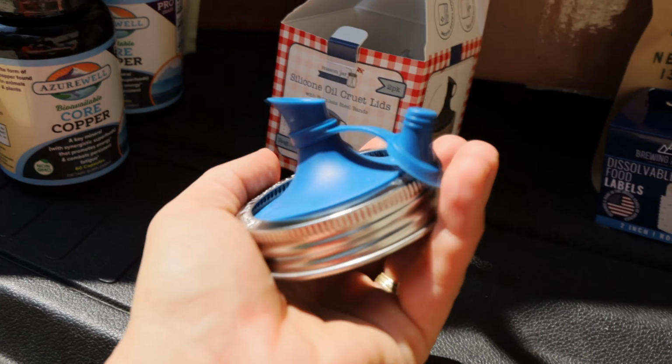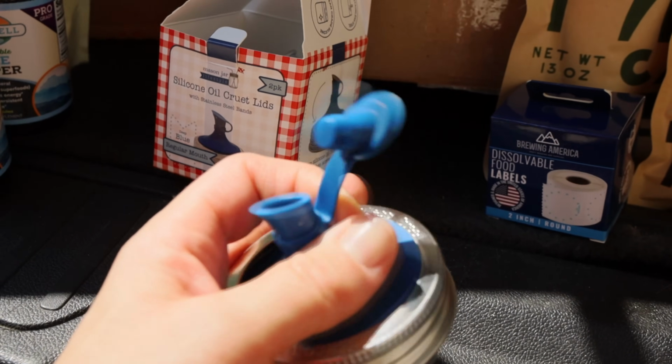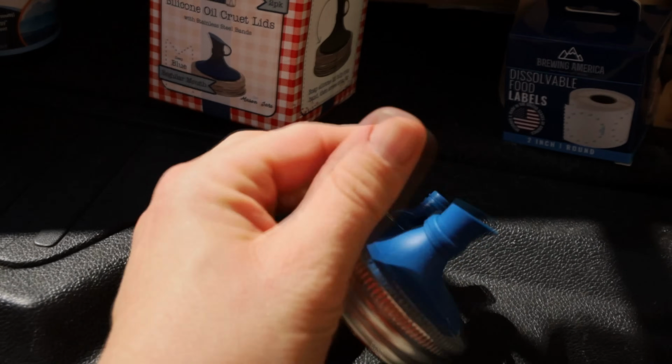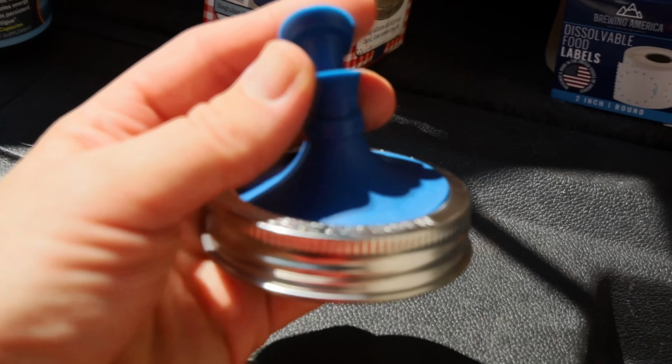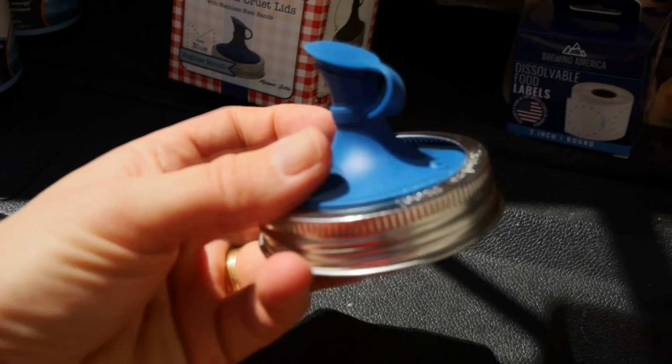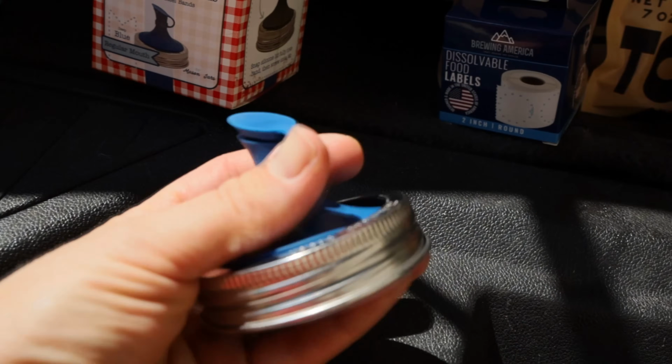And here's the lid up close. I wanted to show it to you. You can see it is really well made. Let me try closing it so you can see. I feel like when I opened it, it felt very secure. Let's see if I can do this with one hand. All right, yes, so you can close it. This is really nice. I'm actually really looking forward to trying this.